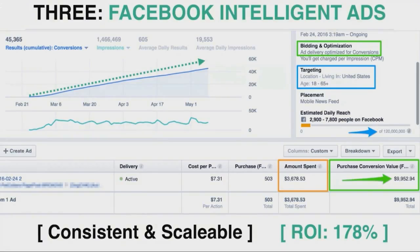So here's what I'm going to do. I'm going to give you a gift. I'm going to give you the exact targeting that I used to generate $10,000 at 200% rounding up return on investment. All right, my special gift to you. Look up at the top right in the blue box. There you go. There's the targeting. Wait, there is no targeting because I'm not using any keywords because I don't have to. This is a Facebook intelligent ad. It does the targeting for me.